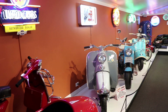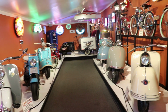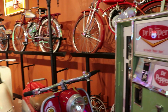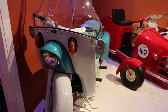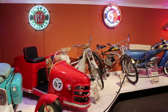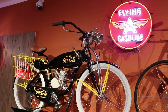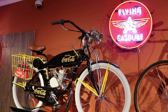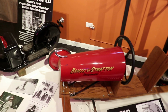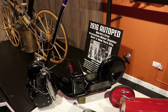This is a vintage scooter collection. Most of these are from the 50s and 60s, and there's many American and European makes. This is a 1916 Autoped, the world's first production motor scooter.